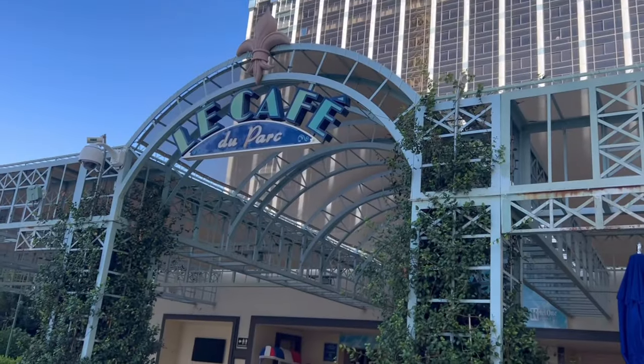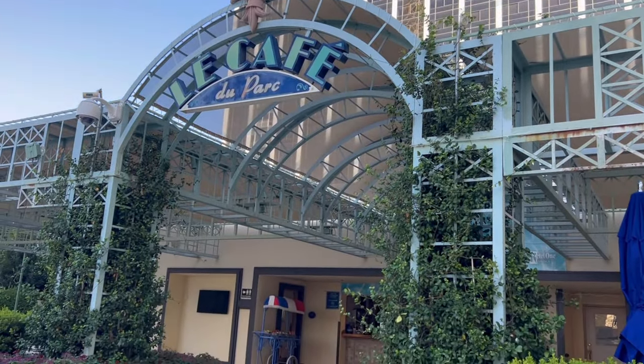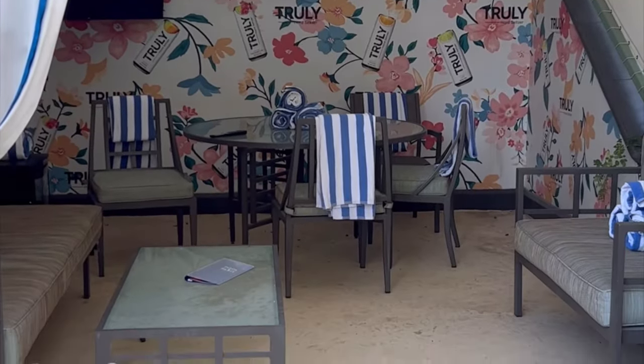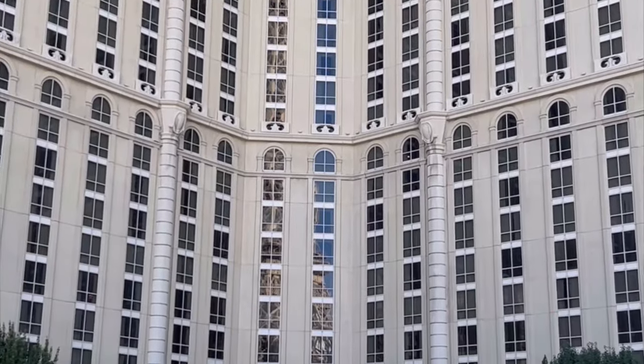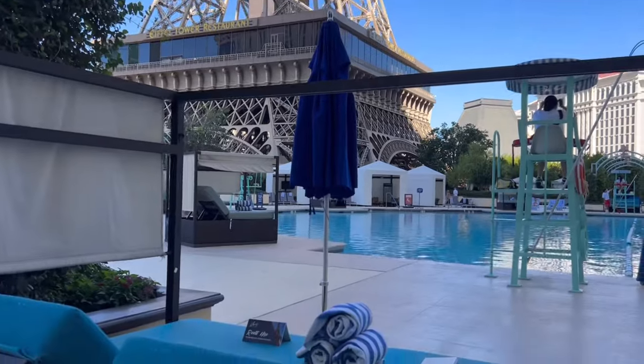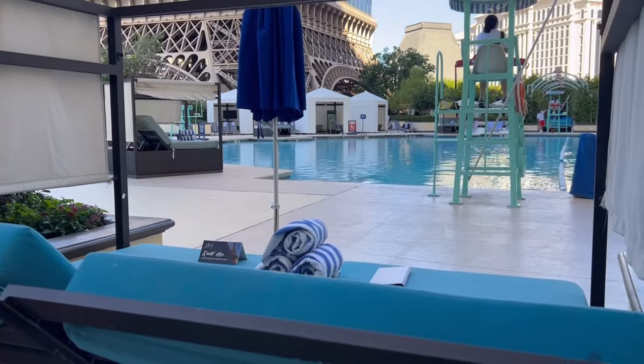But as far as the food goes, they do have servers that come around, or you could go to the bar as well and get your frosty drinks or your beer buckets or whatever you're fancy and go have a fabulous day. I have to go back to my room and go pack up and get ready for my next adventure at Excalibur.